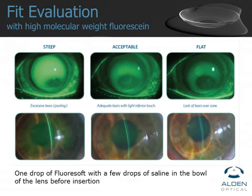Then we're going to insert the lens with high molecular weight fluorescein. So we're going to put a drop of Fluorosoft with a few drops of saline into the bowl of the lens and then insert it and look at the pattern that you have. So we have a steep lens.